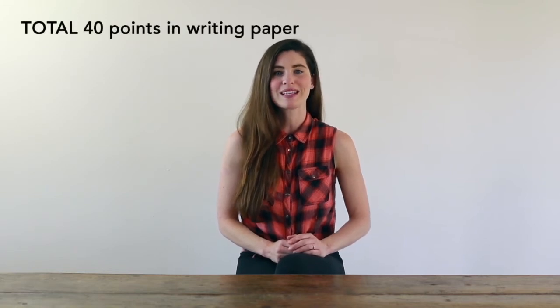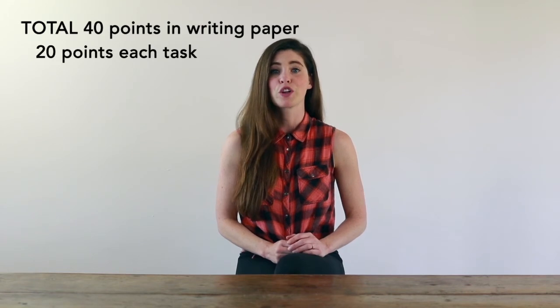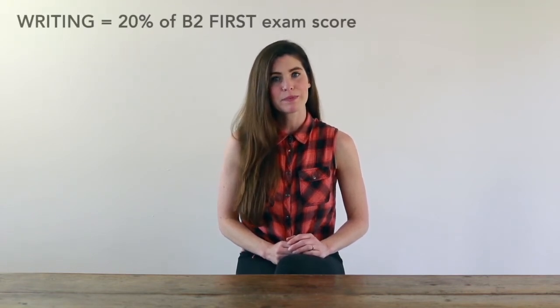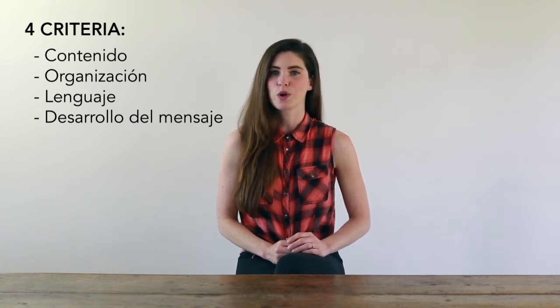Yes, of course. There are a total of 40 points in the writing paper. Each task is scored out of 20 points. In total, the exam is worth 20% of your B2 First exam score. There are 4 criteria for each writing task. Each criteria is worth 5 points. Let's look at these criteria and how to score well in each.